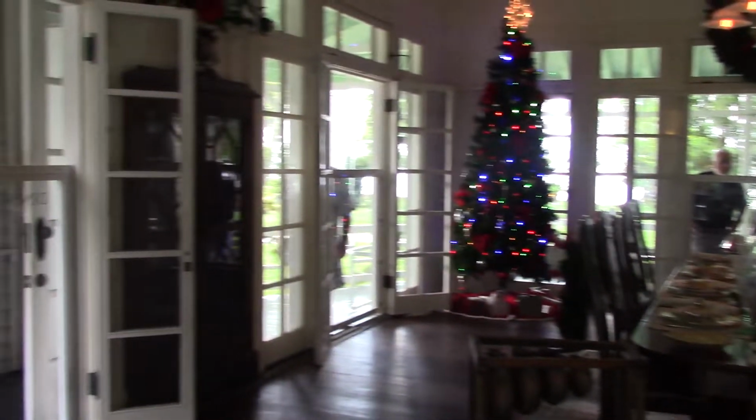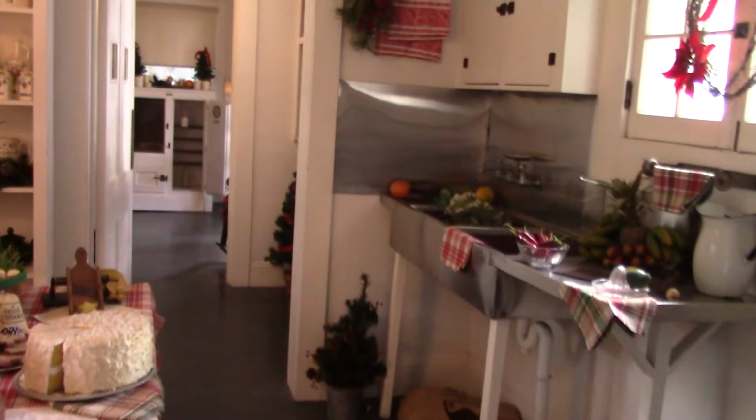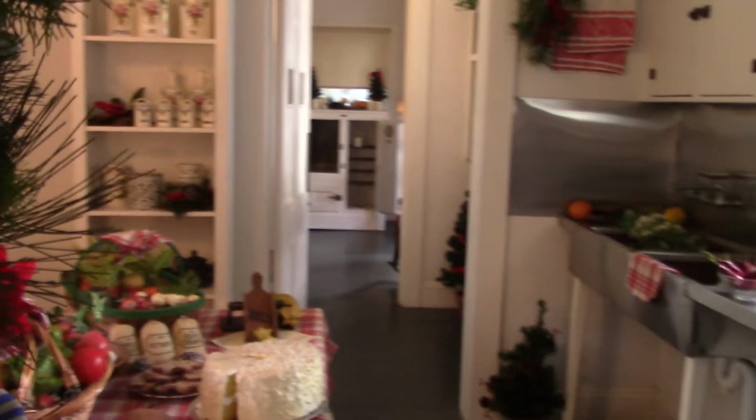That's right here. Now through this little passway here, there's the kitchen, the food pantry, and the butler's pantry. So, completely separate from the main house.